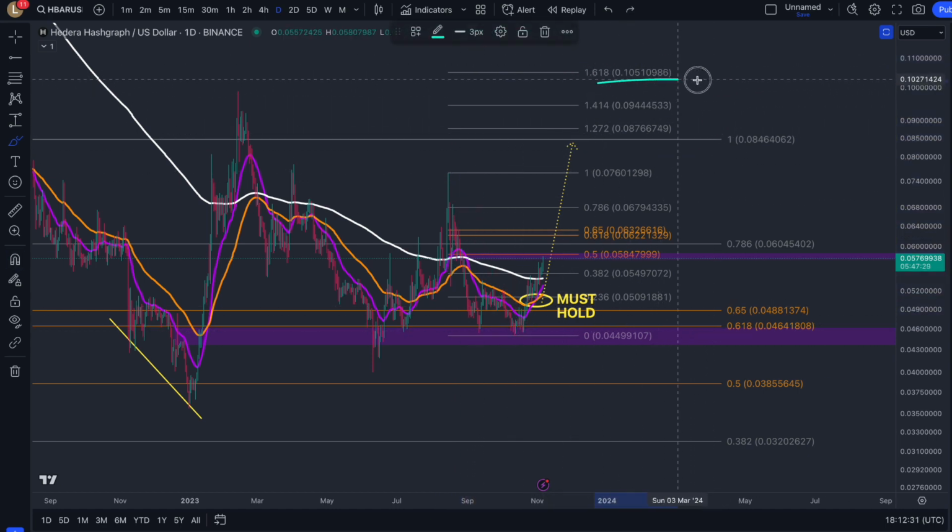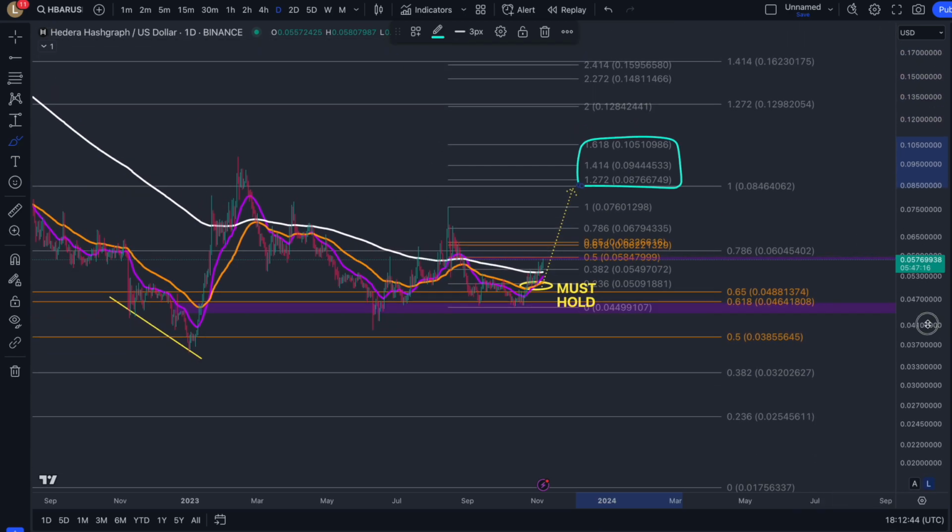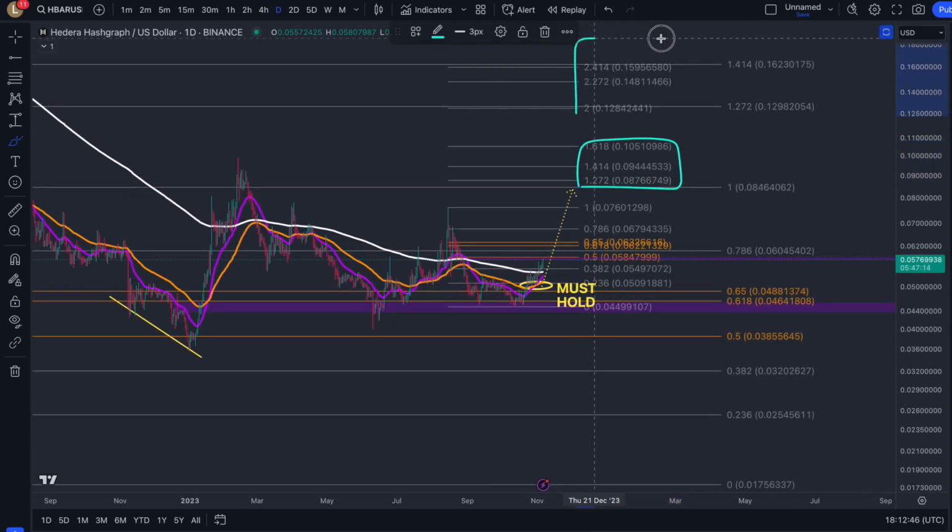In fact, it's signaling for a 10 cent target, and this becomes valid on the break and confirmation of the golden pocket as support, as this comes into the realm of the reversal wave where these targets should be met. And in fact, we have some targets up ahead, even higher up than this, between the 12 cent and the 16 cent area over here.